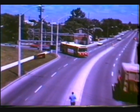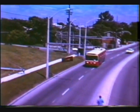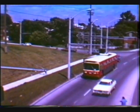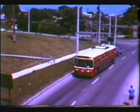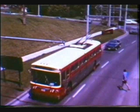One of the many difficulties operators and motorists alike had to get used to was the limited mobility of electric buses. With their poles attached to overhead wires, they were less maneuverable than a regular bus, and their drivers quickly learned how to negotiate turns.